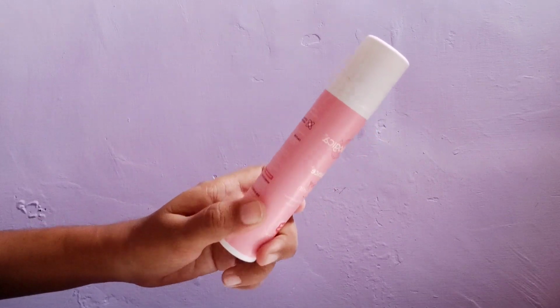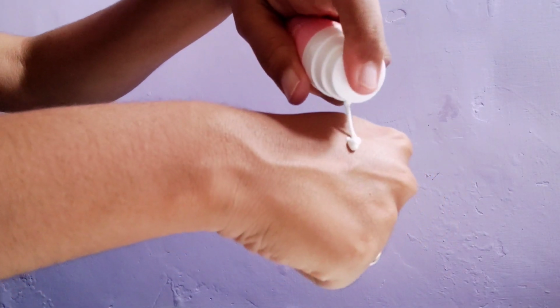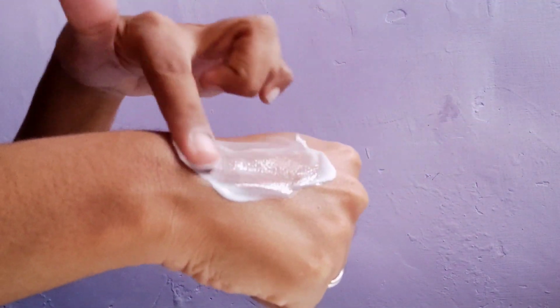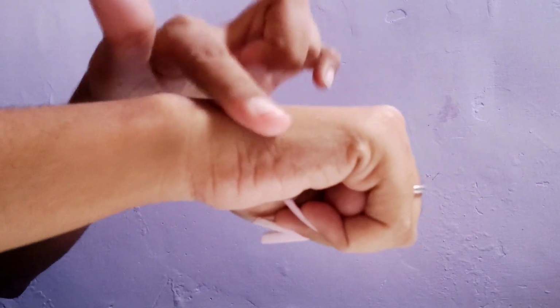The best thing about this sunscreen is that it contains niacinamide that helps fade the appearance of dark spots, reduce blemishes and corrects uneven skin tone. Also it's sulfate and paraben free, 100% vegan and cruelty free. Now let's talk about texture. It is a lightweight gel formula and it leaves absolutely no white cast. The price of this sunscreen is $2.99 for 50 grams.